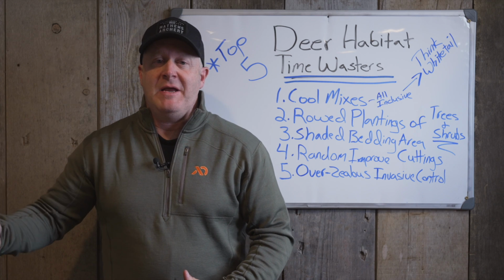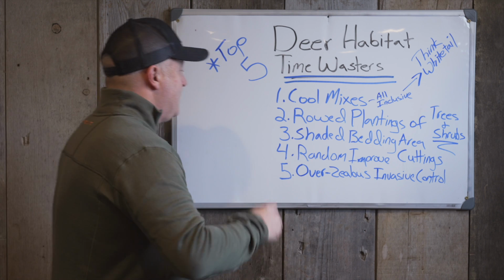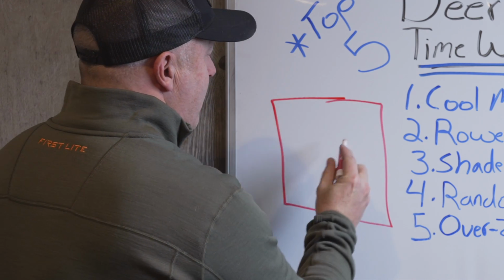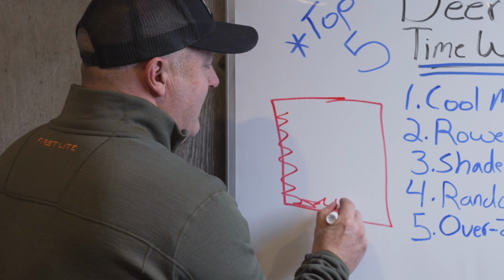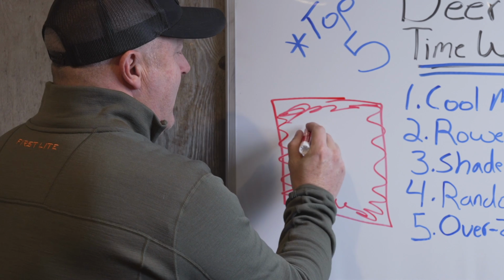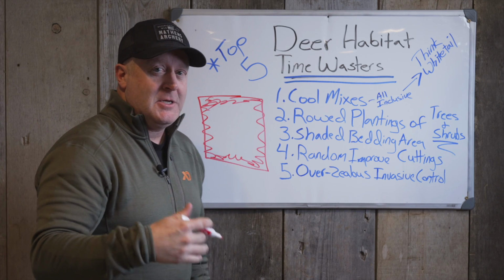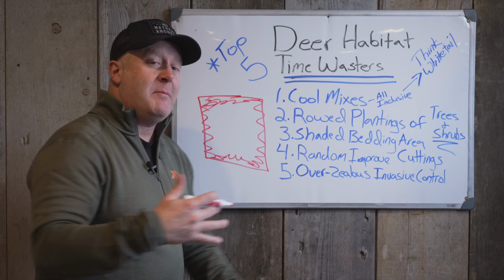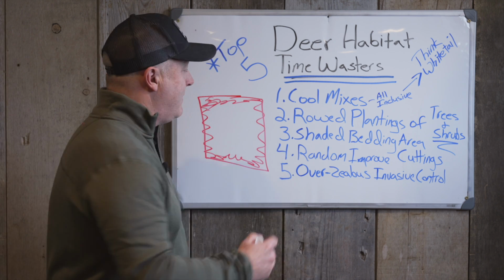Your red cedar is your base cover, no different than switchgrass in a field. It's the same concept. Here's your field, and then within that field, you have that thick edge that's protecting. Doesn't matter if it's a 5 acre field, 10 acre field. And then you have whatever this thick edge is: red cedar, pines, spruce, shrubs, switchgrass. It can't be just some native grass that lays down all year, because then there's no cover.